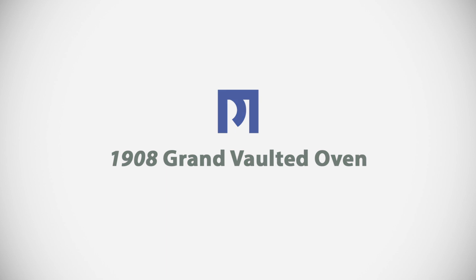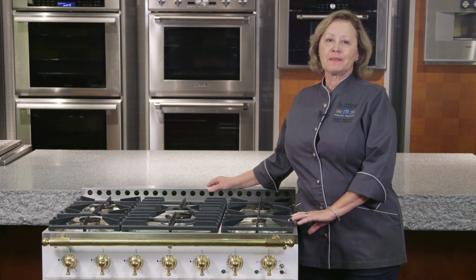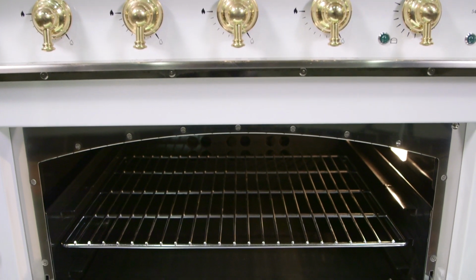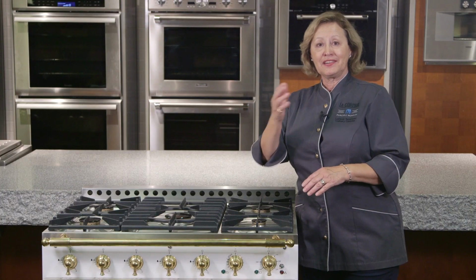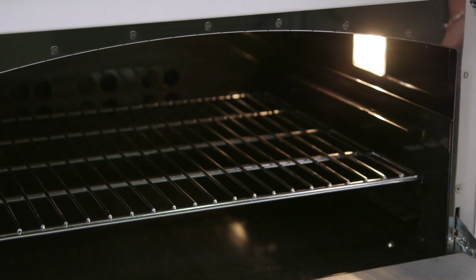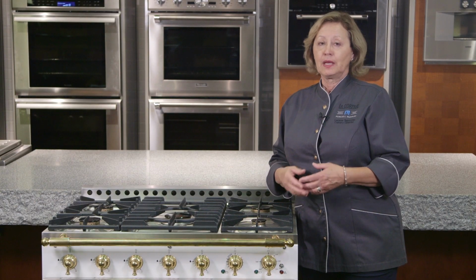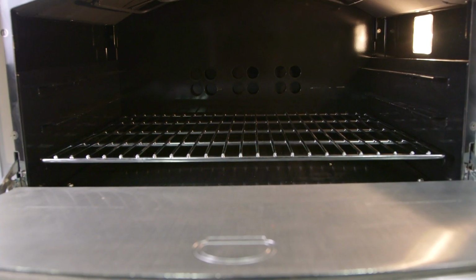In 1908, when La Cornue manufactured their first ovens, they did something absolutely brilliant. They created a vaulted oven, a hearth shape that allowed a natural airflow in the oven. Today we call it convection. When air circulates around the oven and gently penetrates into the food, it helps retain moisture. You'll always have great results with all your cooking in this oven.